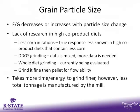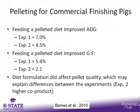Okay? And this is back to pelleting. There's a lot of different data out there. In the typical pelleting response, these are both in the commercial finishing barn. On average daily gain, we generally expect a 5 to 7% improvement. On feed efficiency, generally 5 to 6. You'll see in this study, experiment 2, it's lower in both cases. The reason we attribute to that is pellet quality.